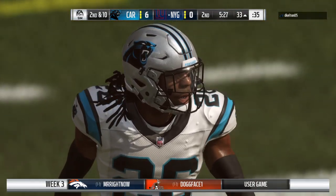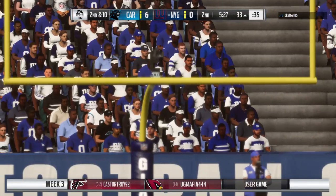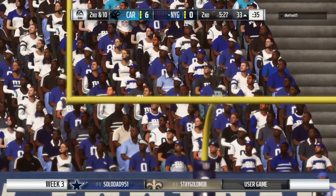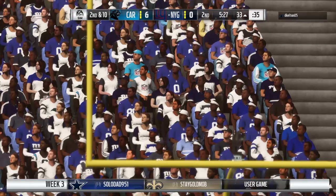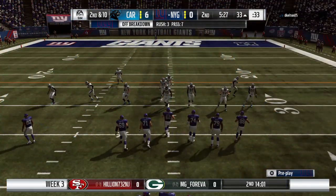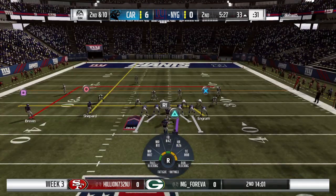Seems like this defense, especially the secondary, has really been contesting about every throw in this first half. Reminds me of a good half-court defensive basketball team. Every time a pass is thrown, they're right there in good defensive position, able to affect the play. 2nd and 10 from the 33-yard line.